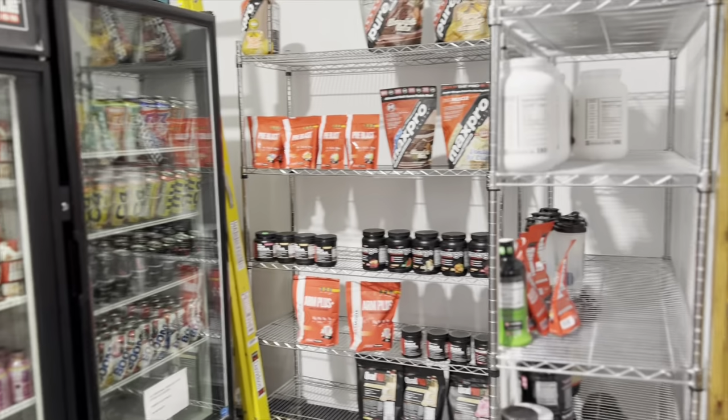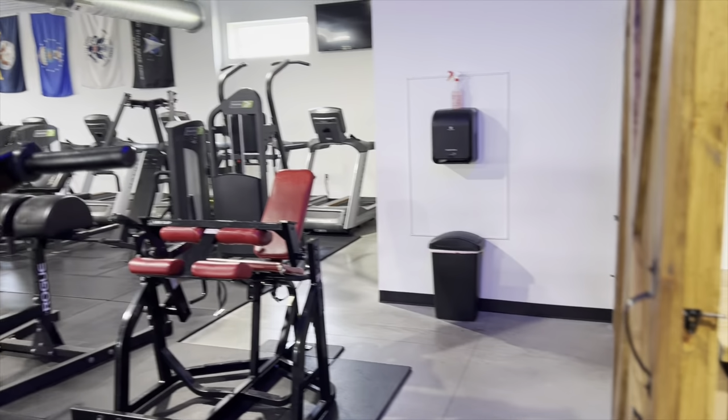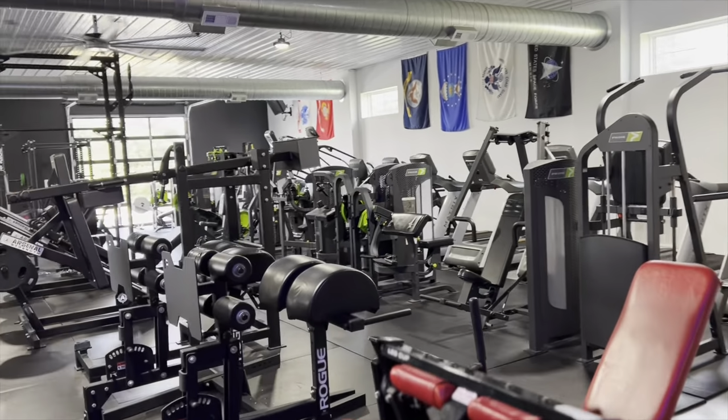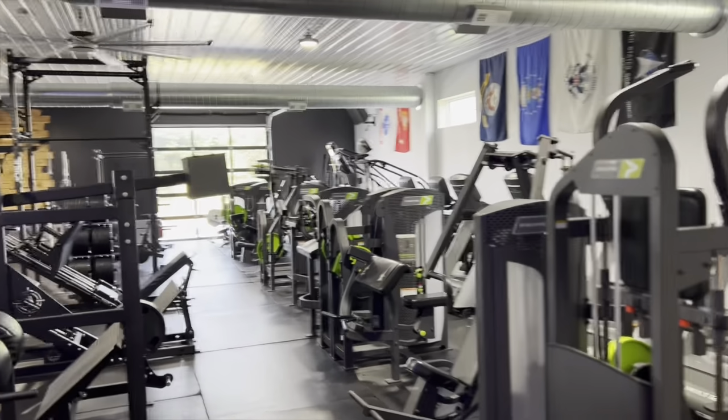The amount of equipment they have in kind of a small building, which they are adding on to. They're going to blow out a wall where the garage doors are and then move the garage doors back. And so they'll be adding on to it to give it even more room. But for the amount of room they have, so much good stuff. It was ridiculous. So much good stuff in this gym.